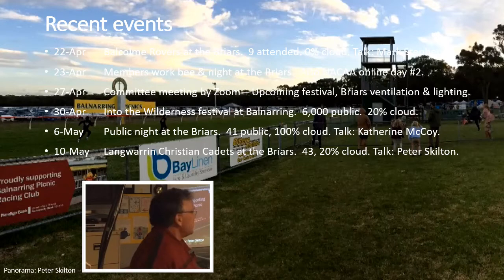We ended up with 6,000 people for the day, was the official count, so quite a lot. And as you can see from the conditions there, it was a bit cloudy in the evening, but it cleared up quite nicely as it darkened. During the daytime it started off cloudy, and even a bit drizzly, but then it improved significantly, and we had solar telescopes out there as well.